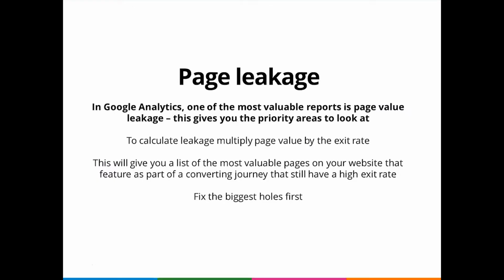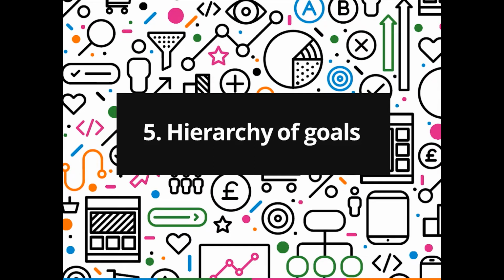Page leakage is calculated by multiplying page value by the site exit rate. You can assign page value in the Admin tab in Google Analytics under Goals. This gives you, in order, the list of the most valuable pages on your website that feature a converting journey that will still have a high exit rate. This means you can identify the pages that are the biggest holes in your leaky bucket and focus on improving those pages first instead of wasting time on pages that are already performing okay.